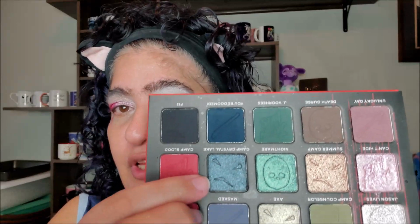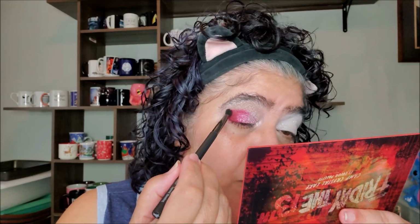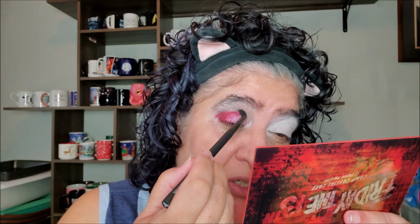But I think I'm going to go ahead and use this Camp Crystal Lake right here and do my point. We're going to start with this brush and see if it works. I may have to get a firmer brush to do this. Grab that on the end. Wow, that red is astonishing.